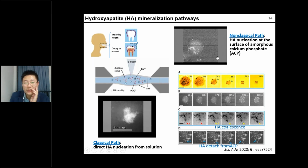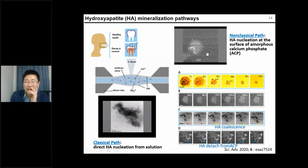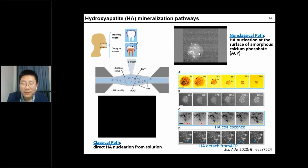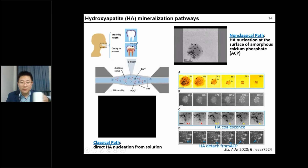But more importantly, we observe another phenomenon, a non-classical pathway, where the HA can nucleate at the surface of the amorphous calcium phosphate, which we call ACP. The bright ones are the crystalline HA material, while the larger sphere with a faint brightness is the amorphous calcium phosphate. From the video, you can see how the particles nucleate and grow on the surface at the expense of the ACP.